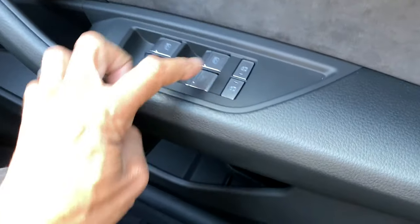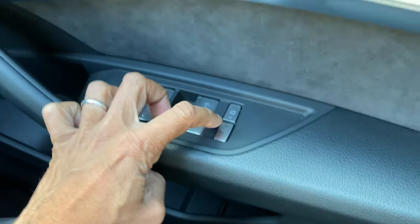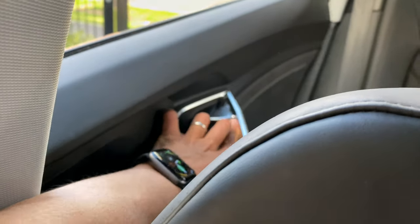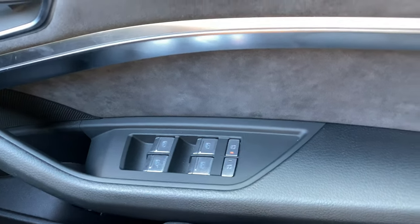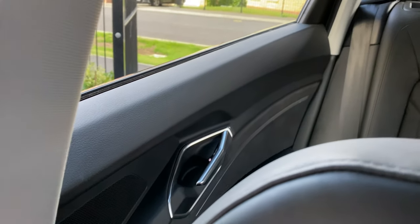So check this out. You've got two buttons here, and these are for the child locks on the back doors. Let me show you what I mean. So there's the back door. As you can see, easily opened. If I press that button there and go back to this door, the child locks on. I mean, that is just so simple and yet so clever.